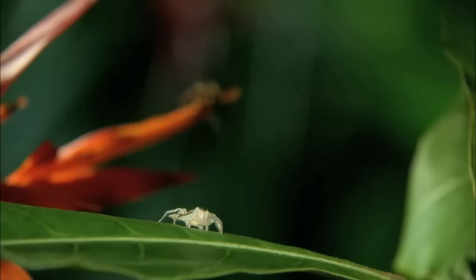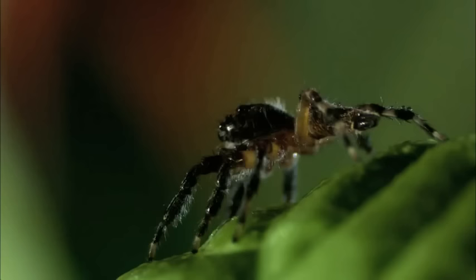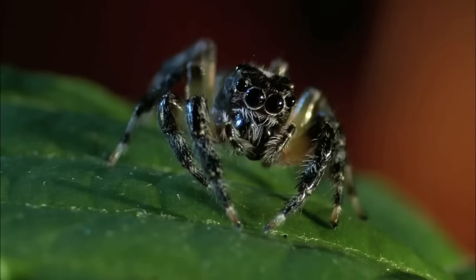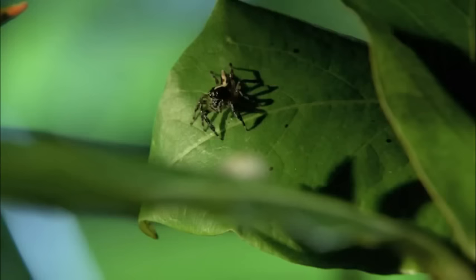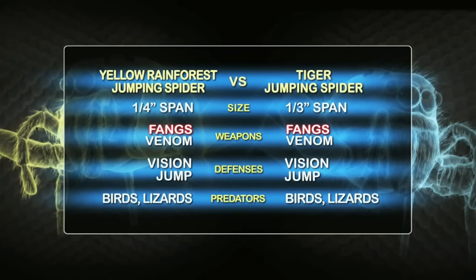On a rainforest leaf, two jungle gymnasts are about to meet in mortal combat. A yellow jumping spider is prowling for prey. Nearby, a tiger jumping spider will happily make a meal of her close relation. Both have incredible eyesight, extraordinary jumping ability, and potent venom. Which one is the faster draw?